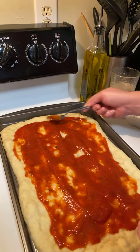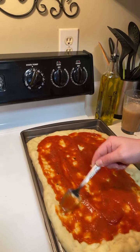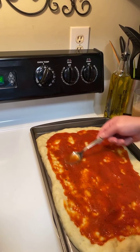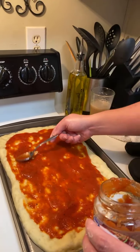I like when I take a bite out of my pizza, so I can taste the sauce. I can taste each of the meats or whatever that I have on there.